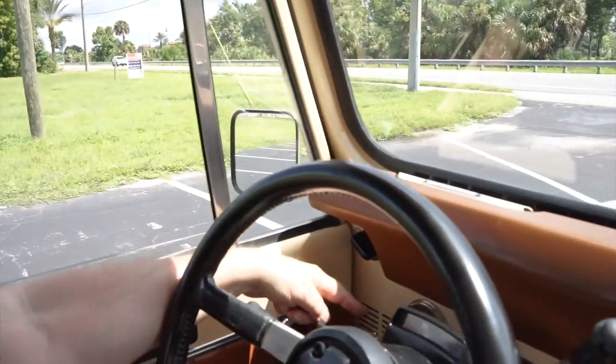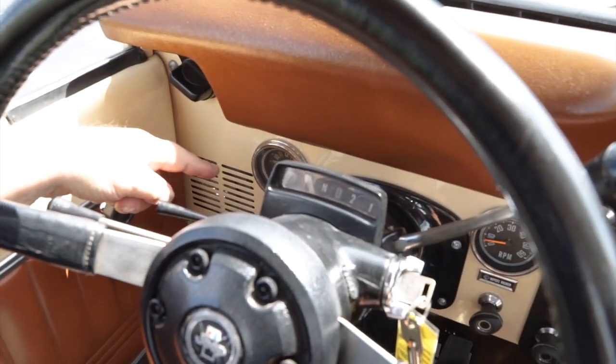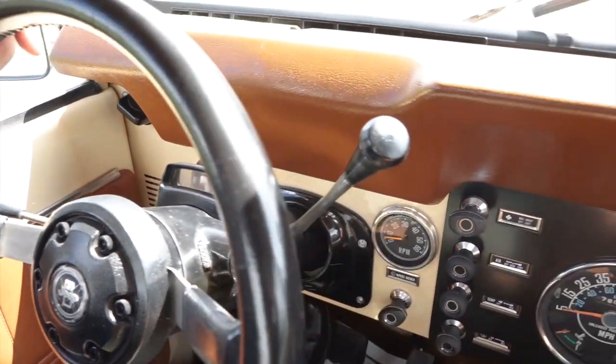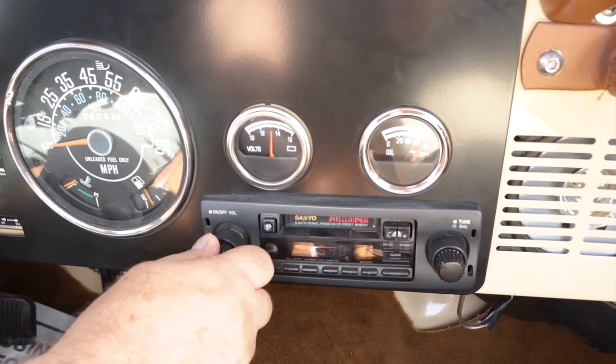Does have a clock. It looks like this is all Jeep equipment too. It has a clock which is not functioning. We don't do clocks and we don't do radios. If they work, they work. If they don't, they don't. You get them either way. But anyway, that doesn't work. Let's see if the radio works. I do believe it works.